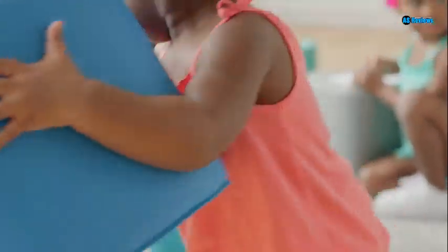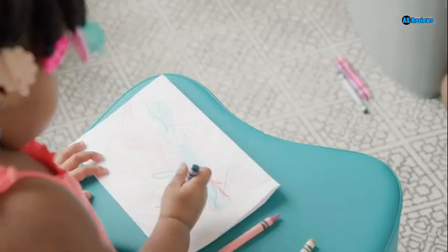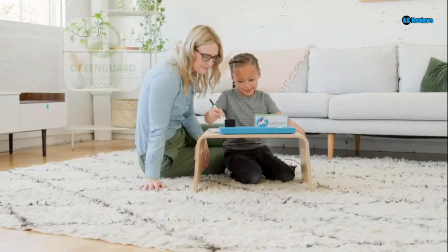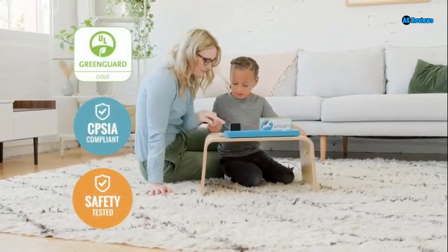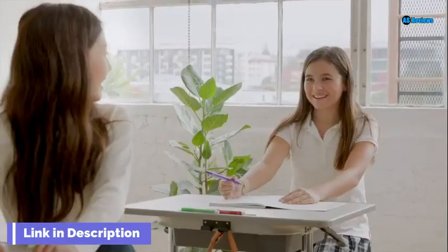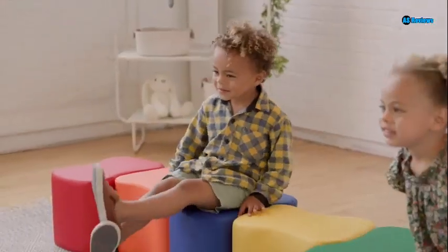Students who are given the opportunity to move and adjust their workspace tend to stay involved, focus for longer periods, and retain information better. At ECR for Kids, we're committed to safety, testing, and regulatory compliance to ensure our products meet or exceed industry standards. You and your kids deserve the absolute best for a brighter way to play, share, learn, and grow.